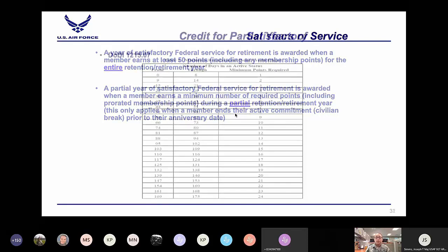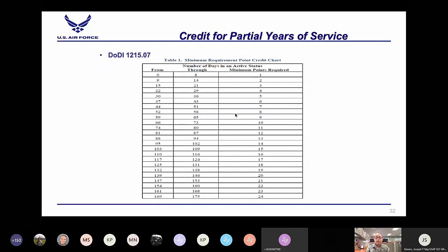So the next 2 slides that I'll be going over, the first slide is the number of points needed for a good partial year. So for instance, I know it's kind of small, but the very first line is highlighting if you work from 0 to 8 days in an active duty status, you'll need at least 1 point in order to have a good year. For partial years, we always suggest that you follow up with the retirement department with any questions and concerns just to be sure.